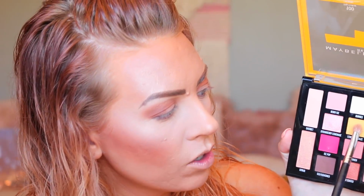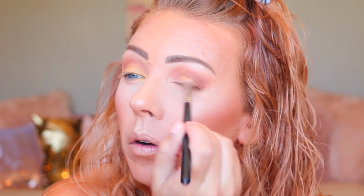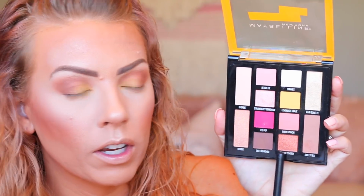I am going to take this Lemonade Craze. I mean, I can't do a lemonade palette without the lemon. So I'm going to pop that all over the rest of my lid. And that's pigmented, like a matte yellow. Then I'm going to take this Sugar Coated color right here, but I am going to wet my brush and pop that just right over here, so that it's kind of melting in. Oh my god, that's so pretty. Yes, go Lemonade Craze, you beautiful little palette, you.